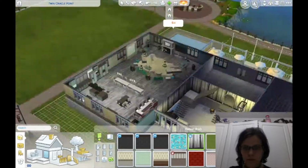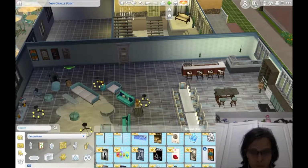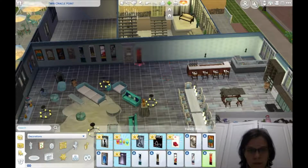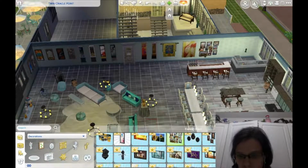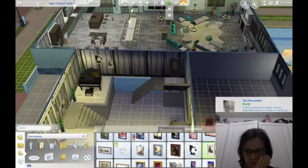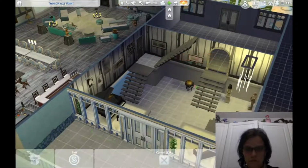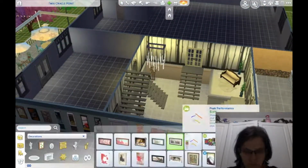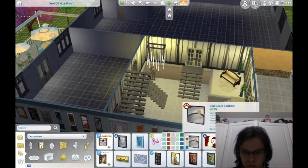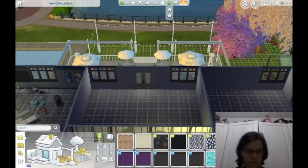Alright, so I had to go fix the walls because when I did the outdoor walls, it messed up my walls, which was frustrating. I also put lots of art everywhere. I had to go back and move my art later because I needed to put something there. Yeah, fixing the walls. Putting lots of art everywhere.